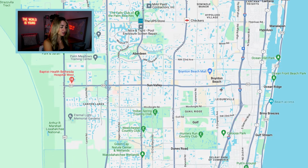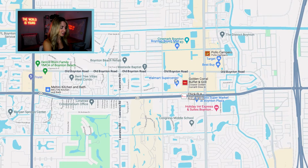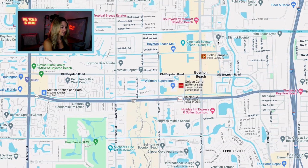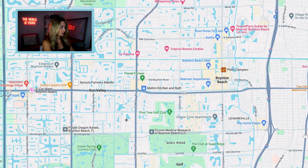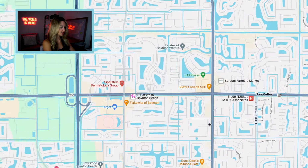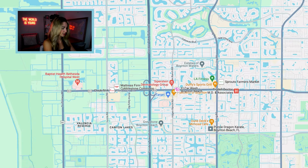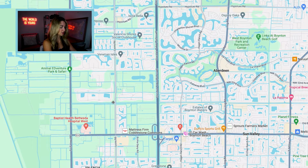All of this area has a lot of stores. So between Congress and Military, you have literally everything you need. As you can see, you have Targets, you have movie theaters, you have your banks, stores. So this area, a lot of people choose to. There's a lot of condos for rent over there too. And then as you go west, over here, you have pretty nice communities also on Lyons Road. So that's a good area to look at if you would want a single family home. They have a lot of beautiful neighborhoods here on Lyons.